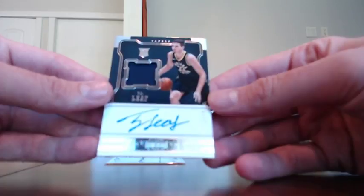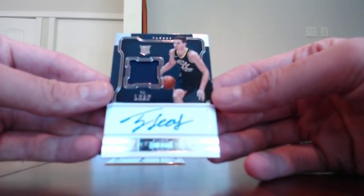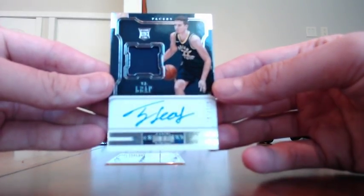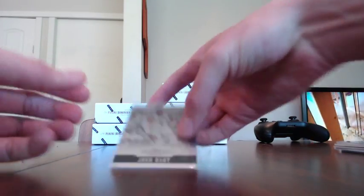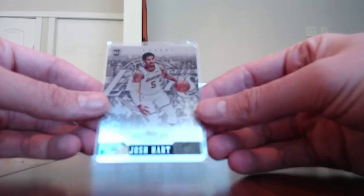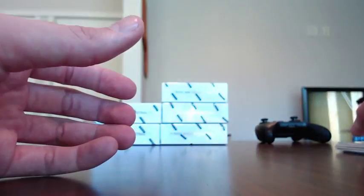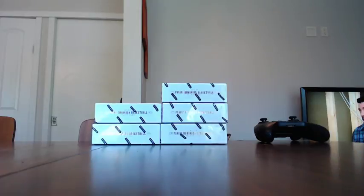And then our rookie jersey auto is of TJ Leaf for the Pacers, 146 out of 199. So not a great one, but not the worst I could imagine. And then our metal card is of Josh Hart. That is going to be 182 of 199. Okay. I have to shut my fridge because I didn't do it when I got my drink.